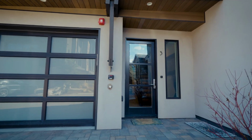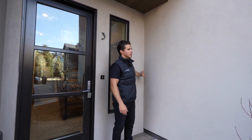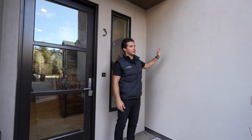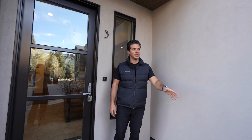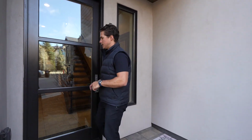And then we'll come in through the front entrance right here. We've got this beautiful stone patio here, as well as this poured in place concrete foundation and fascia. And there's beautiful landscaping. We're in the winter time, obviously, so you're not going to see it now, but the landscaping is pristine here. Let's take a look inside.